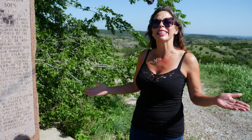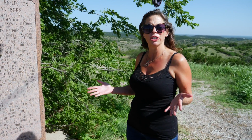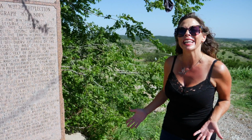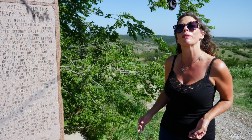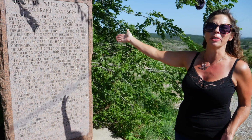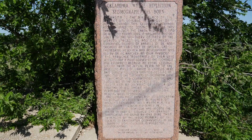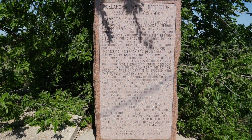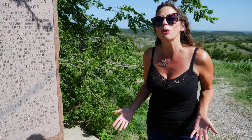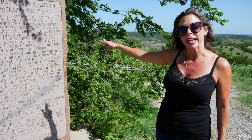Well, we decided to take a little detour and check out the scenic spot. This is the first scenic turnout south of Davis, and we've discovered that Oklahoma is actually the birthplace of the first reflection seismograph. You can see on this sign, this was a huge deal when it comes to oil and gas exploration. In fact, the seismograph was responsible for the discovery of the largest oil and gas fields in the world. This was done in 1921, right here in Oklahoma. In fact, right here in this area.